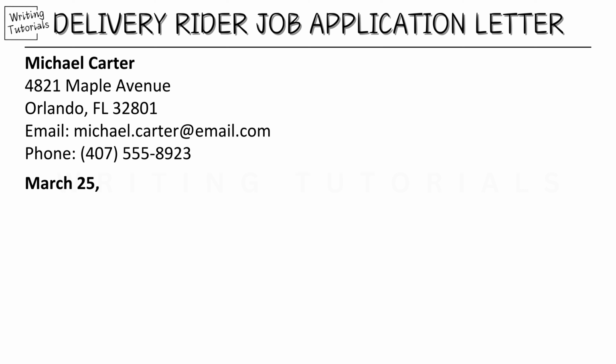Step 2. The date. Next, add the date the letter is written. In our sample, it's March 25th, 2025. Why is this important? It helps track when you applied for the job. If the company has a deadline for applications, they'll know you submitted yours on time. Always write the date in full format like this: month, day, year. This looks more professional.